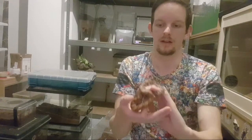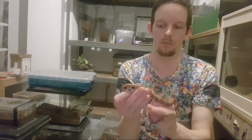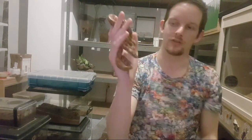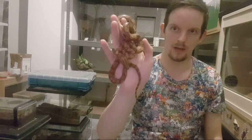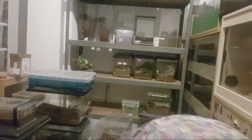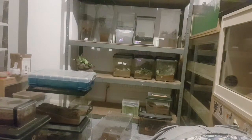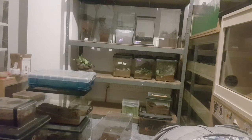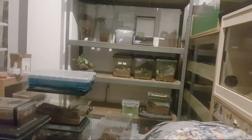So obviously he did bite me a while ago, but that was my own fault. I've been feeding the other snakes and handling the mice and the rats and things, and then I put my hand in to get out a shed from him, and of course smelling like food, he had me. So yeah, it's a quick look at Cell. You can see how he's doing. And he is honestly wonderful, absolutely wonderful snake.